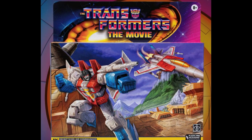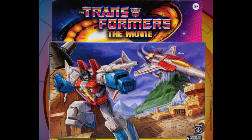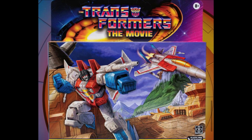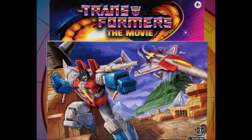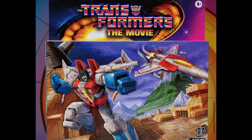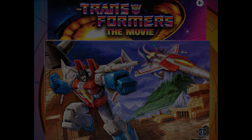These figures are a really, really interesting way to update some older models. I'm all about it. This is a great way to bring back some of the old figures so people can get their hands on it with some beautiful, almost cel-shaded or cel-inspired colorways. Well done, Hasbro. Some of the most interesting things I've seen in a while.